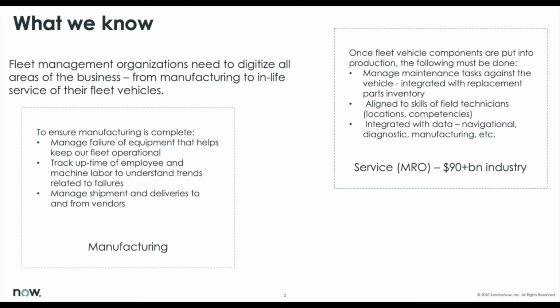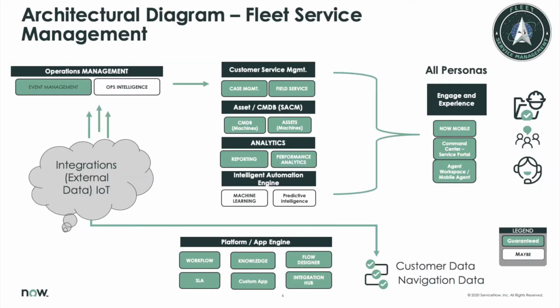Just a quick overview of how we started this build. We began by understanding our challenge, which was to enable a $90+ billion industry of maintenance, repair, and overhaul to respond to the issues reported by their fleet vehicles. We broke down each persona to understand the interfaces we would consider in the build to ensure a world-class user experience. We then moved into the platform features we would consider by extending the out-of-the-box capabilities found in Customer Service Management and Field Service Management. To ensure our build had a solid foundation, we expanded the out-of-the-box relational configuration management database, and then finalized our build with integrations that bring the key data from our sensor and fleet locations.